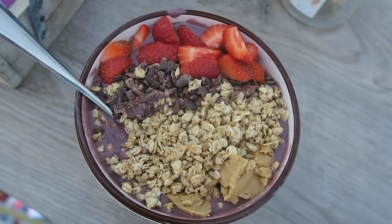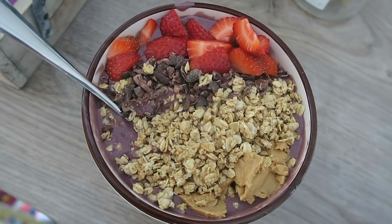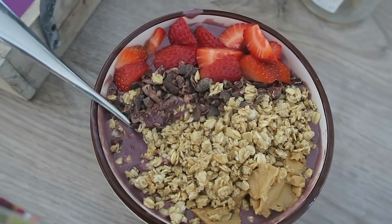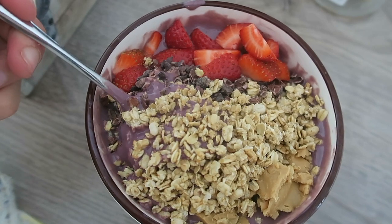And yeah, as you can see, this was super quick, super easy. The more frozen fruit you add, that's how you get that thick smoothie bowl. And the more water, plant milk, or yogurt you add, the smoother it gets. And I don't like it super thick, so mine is a little bit smoother.